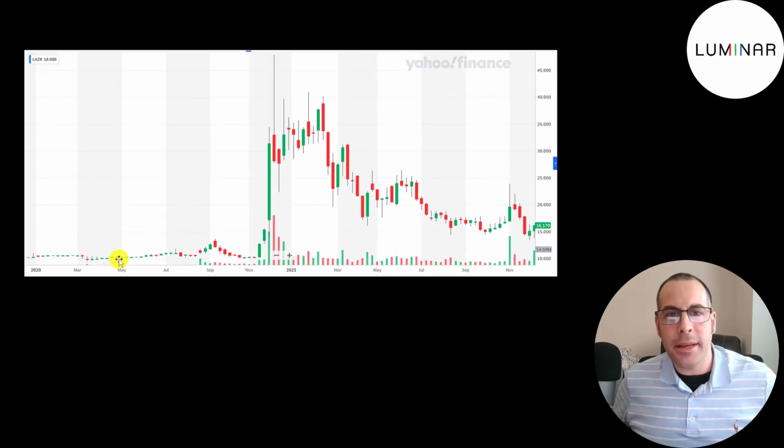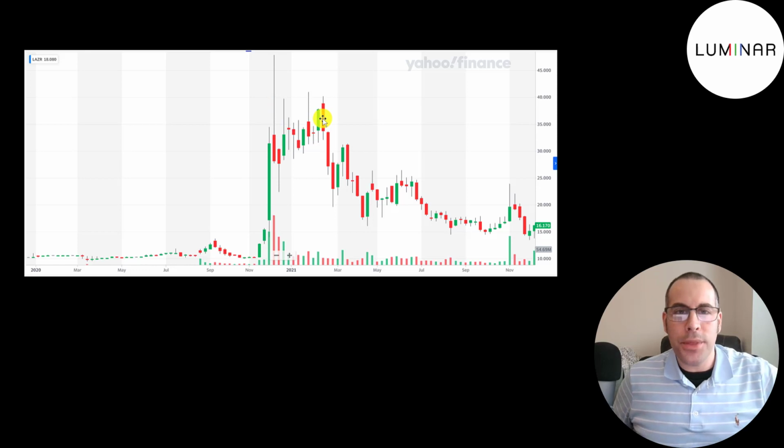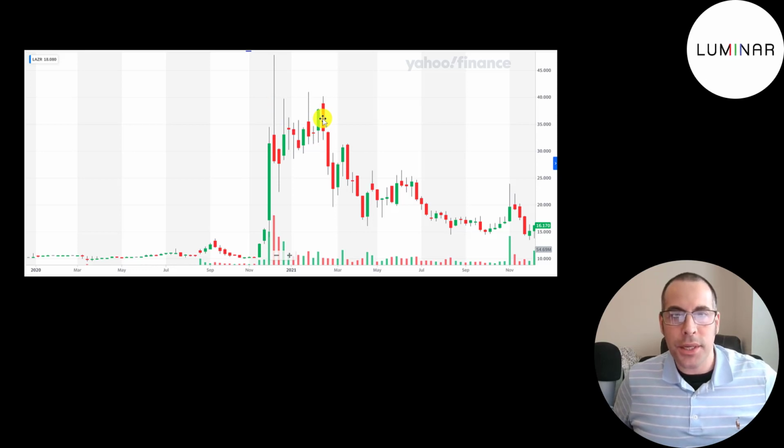Before a SPAC identifies an acquisition target, their stock trades at $10. Once they announce they're going to start the acquisition process, then the stock jumps way high. As you can see, it hit about $50 a share. And when the price gets high, a lot of people who held the stock before the acquisition want to cash in, so they sell off their stock.